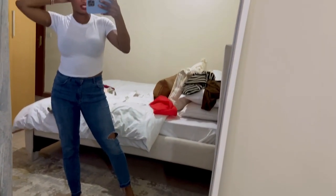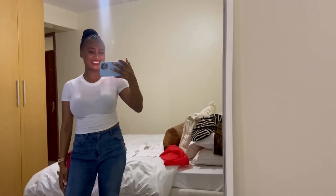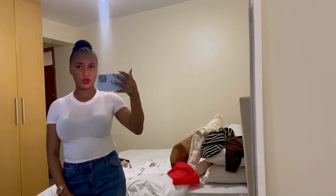This was my shopping outfit today. I was looking really shabby today, but anyway, it is what it is. So I have to get this makeup off. I need to make dinner and prepare my clothes for tomorrow for work.